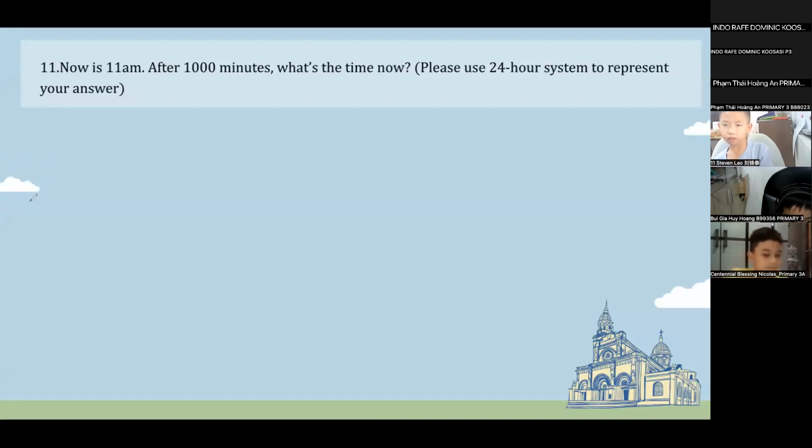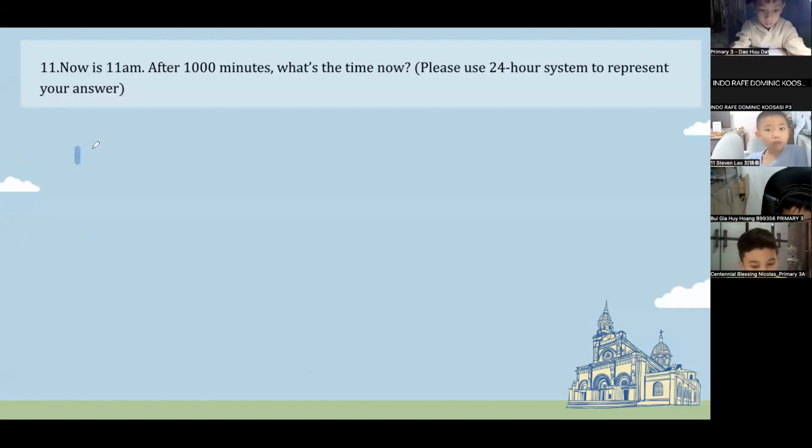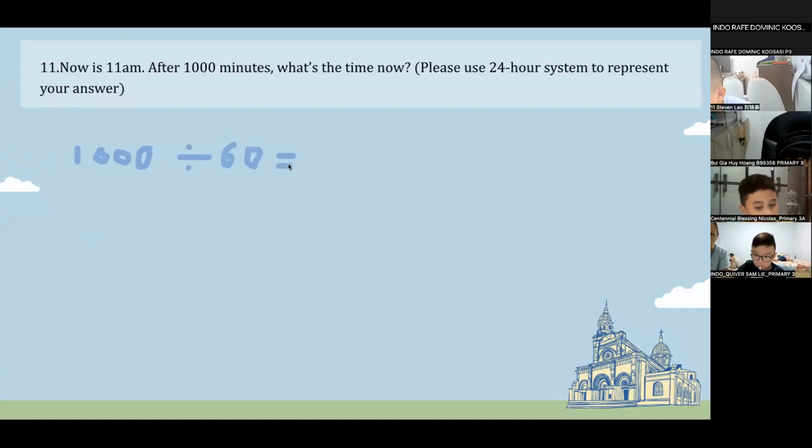60. So for us to know this one, we'll have to identify how many minutes there are in an hour, and that's basically 60. Since it says there are 1,000 minutes, we'll divide that by 60. So if you try to think about it, what's 1,000 divided by 60?